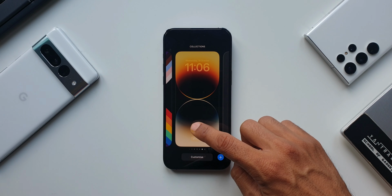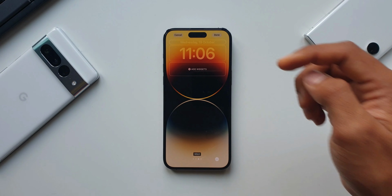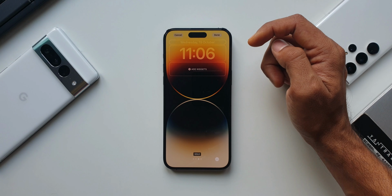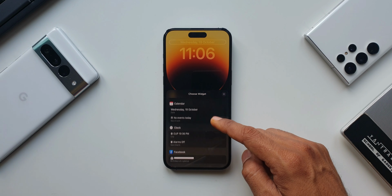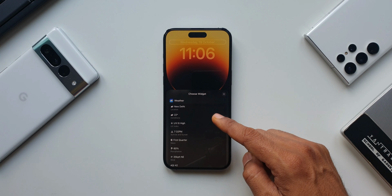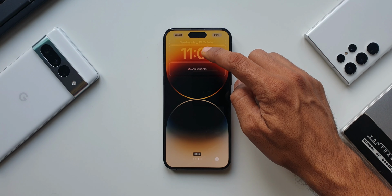Now let me show you what else we can customize on the lock screen here. As you can see on the top here, we've got date and clock information, and we also have these widgets here. I'll just tap on date. Here we can select a particular widget for that specific location. We have some suggestions like calendar, weather, activity, etc. Then we have got clock, Gmail, and some other weather options here. Now let me tap on the clock.